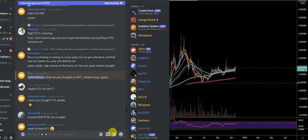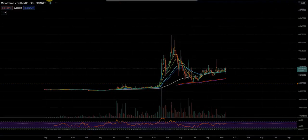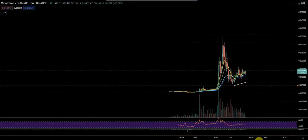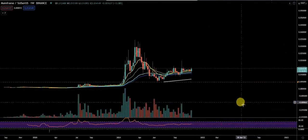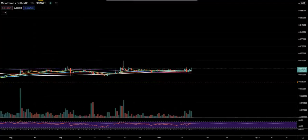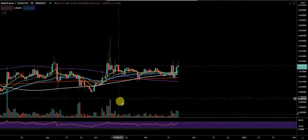Alright, mate. So MFT here. It looks really good. It looks like a moon coin. I would suggest that this is a buy. I want to buy this myself. I didn't buy this yet. Yeah, I like this.